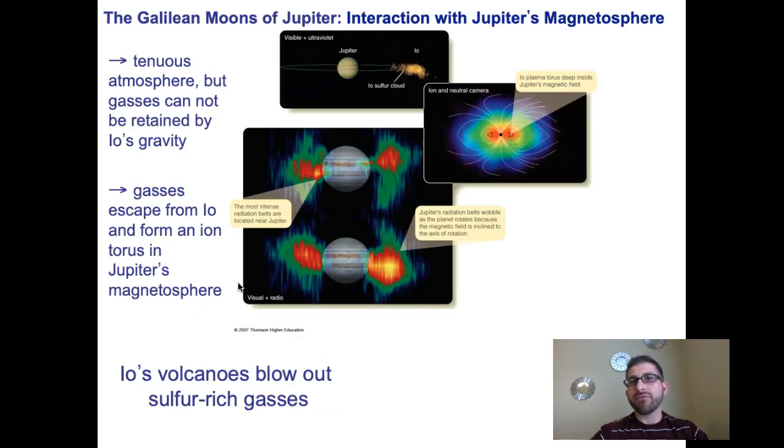Now, Io has a connection with Jupiter through something called an Io flux tube, where basically what's happening is the magnetic fields of Jupiter are connecting with Io, and the Io plasma torus, or flux tube, is interacting with Jupiter's magnetic field and causing material or ions to flow through this magnetic field. So this is due to the escape of gases from Io and kind of connecting with Jupiter's magnetosphere.